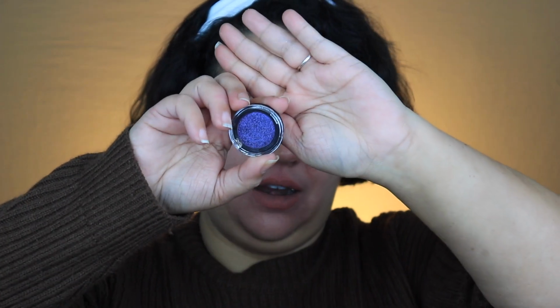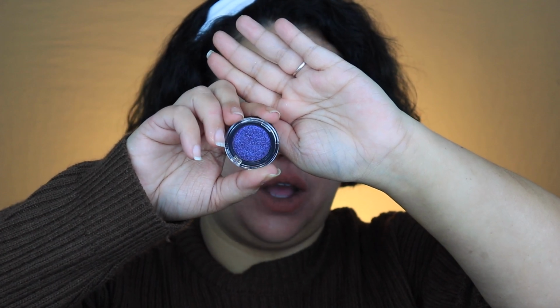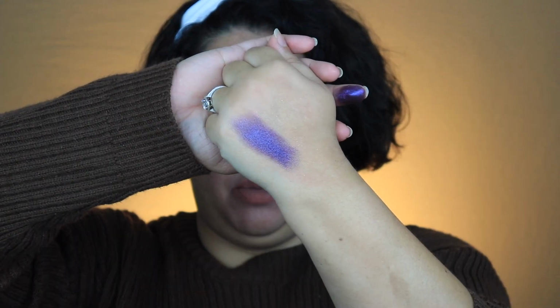So we have another eyeshadow. Ooh, that's so pretty. And this one is in the shade Purple Shimmer. Utopia Purple Shimmer. Oh my god. I love how it feels. Like, it feels gritty, and then you swatch it, and then it just melts in your hand, like on your fingers. So that is what that purple looks like.